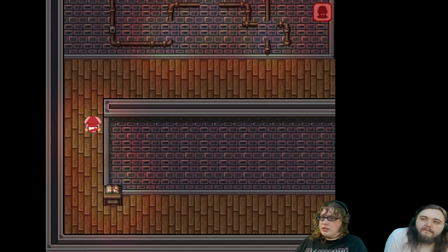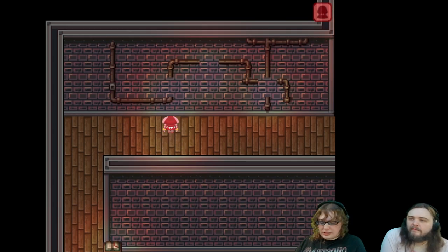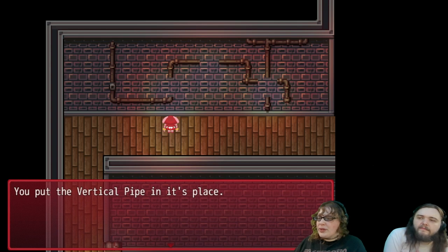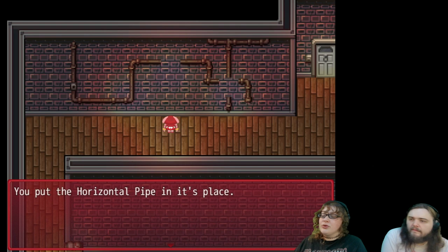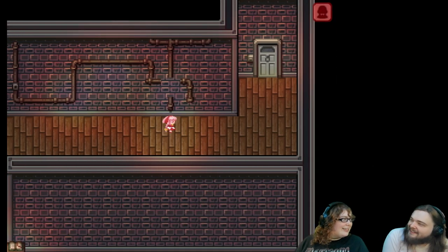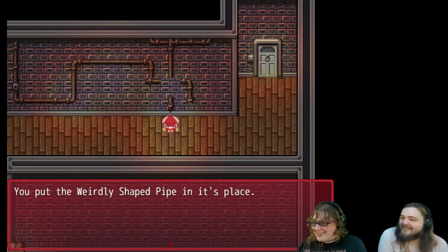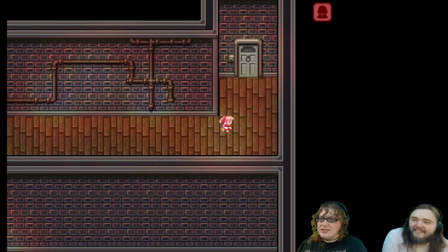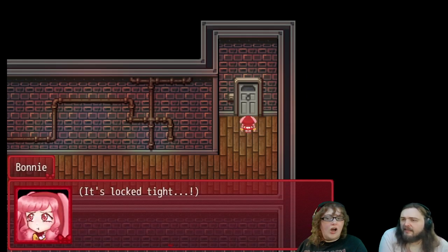Now, let's go look. Okay, that makes sense. They're staring. Do you think I just interact with it? I think so. We put the vertical pipe in its place. Nice. We put the horizontal pipe in its place. How does Bonnie reach that? I'm a bunny. I jump. Mad hops. Yes. You put the weirdly shaped pipe in its place. Did that unlock the door, though? Maybe. Oh, it's locked tight.